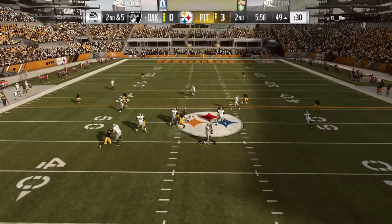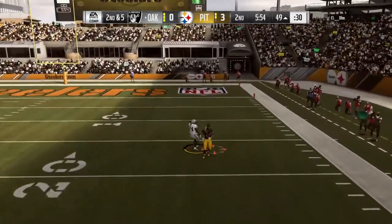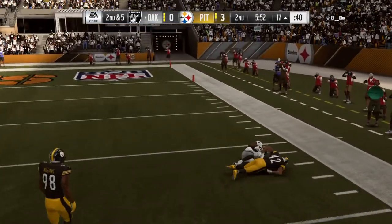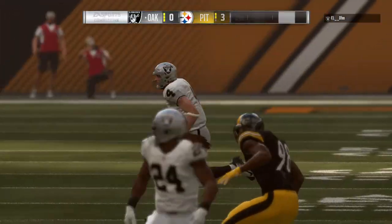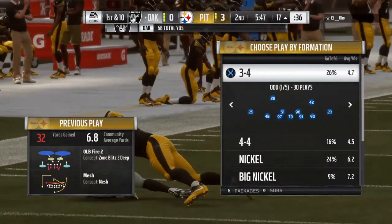To throw, it's Carr. Flush to his right. On the run, he'll let this go deep right side. And he gets this one all the way down inside the 20-yard line. A gain of 32 that time.